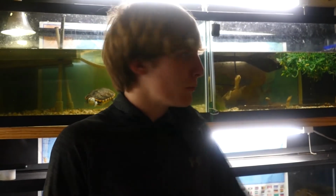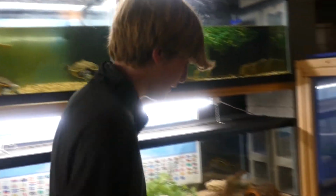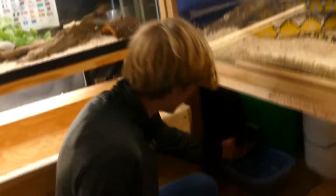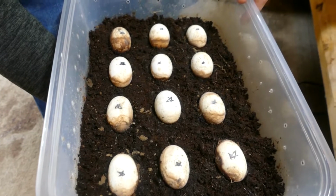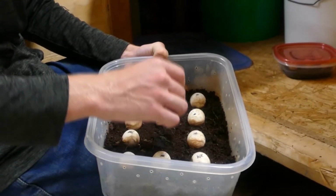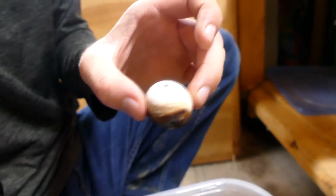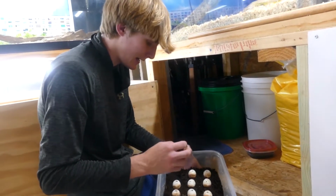Alright guys, we are back in the reptile room, and we've gotten some eggs. I want to show you guys them right here. I actually just leave them in the garage to incubate, right down here in a little dark low spot. A friend of mine actually gave me these. I'm not sure if they're river cooter or red-eared slider eggs, but they're really big. Really cool. I normally have very good success with reptile eggs. I normally hatch pretty much any that I get.